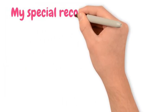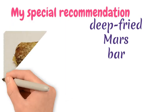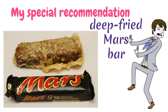Here's my special recommendation, a deep-fried Mars bar. A deep-fried Mars bar or a battered Mars bar is a bar of Mars chocolate covered in batter, then deep-fried in oil. This dish originated at a chip shop in Scotland and is only available in some chippies. I haven't tried one of these personally, and I probably won't be doing so anytime soon.